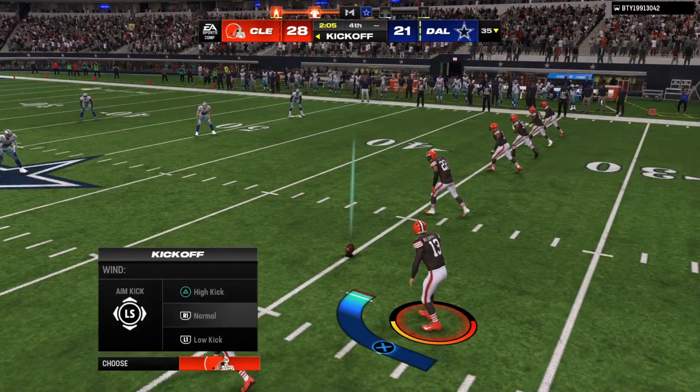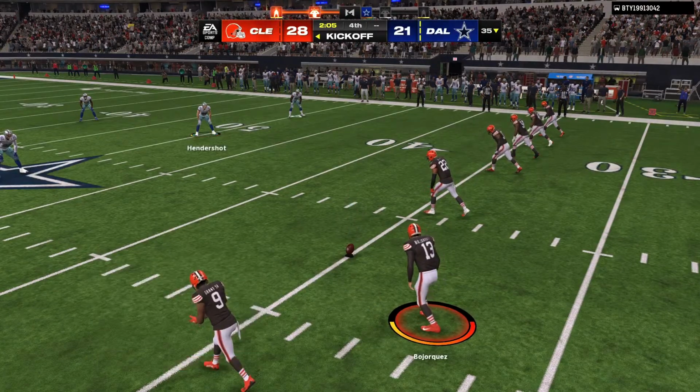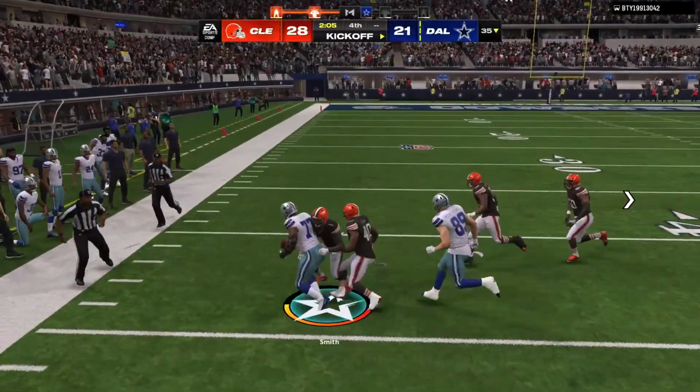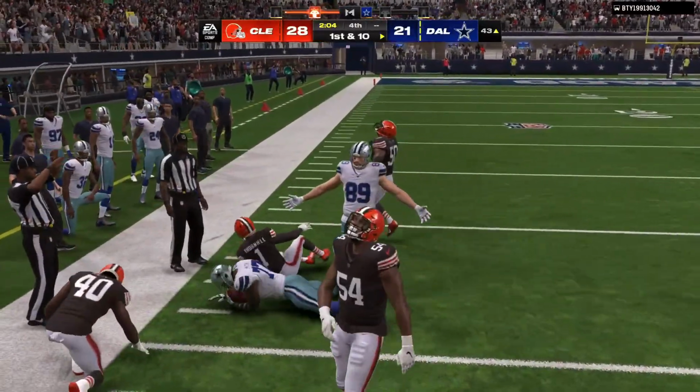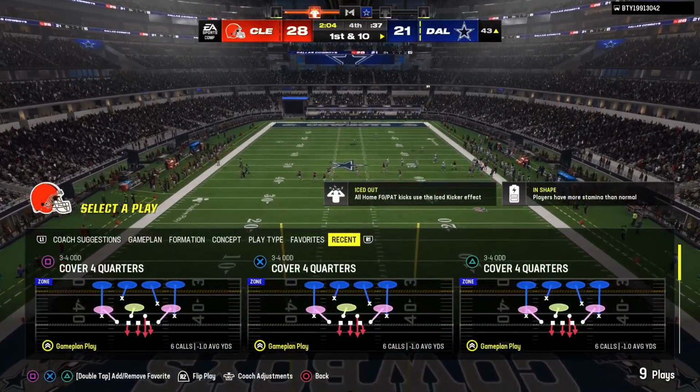Yeah, the touchdown apparently wasn't enough. They're going to go for the onside kick here. And the Cowboys are able to recover. In the fourth quarter, they felt like they needed the football back. Unfortunately, they couldn't get it.